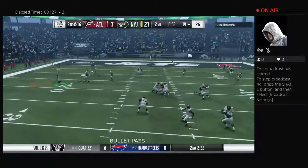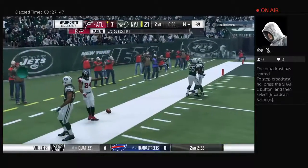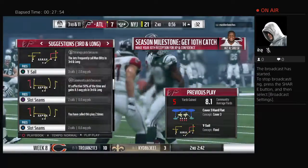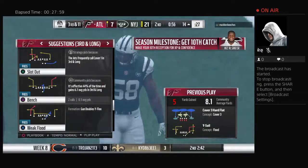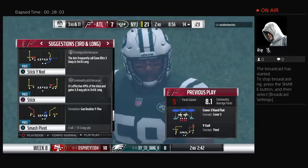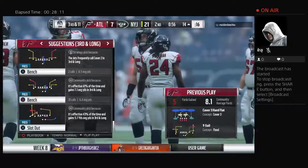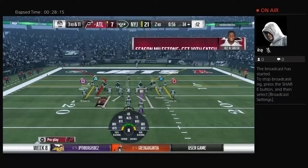On second down, Ryan. He goes underneath to Freeman. And able to get this down inside the 15 to either the 13 or 14 before he's out of bounds. It's a gain of 5 on the play, and that's going to lead to a 3rd and 11. We're still in search of the first down after that last completion.